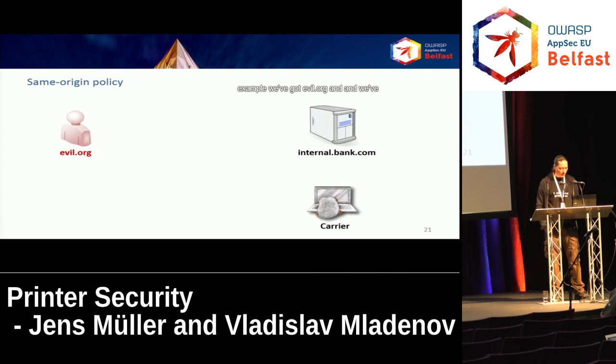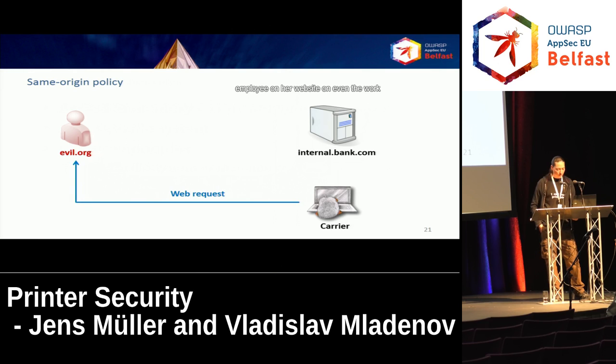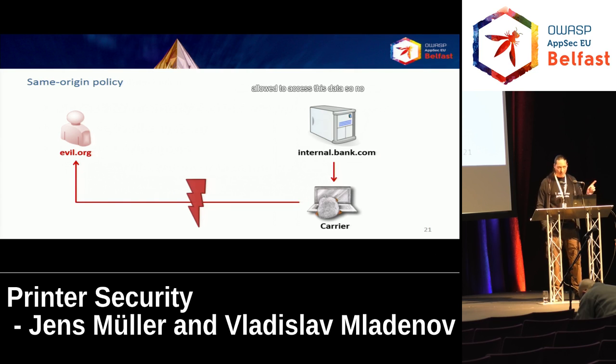Okay, small example. We've got evil.org and we've got some internal banking site. The attacker manages to lure an employee onto her website on evil.org, and evil.org can now execute JavaScript in the employee's web browser and therefore, for example, force an HTTP GET request to some internal site. However, now the employee's browser says evil.org does not equal internal.bank.com, and therefore you're not allowed to access this data. So no information disclosure for the web attacker.